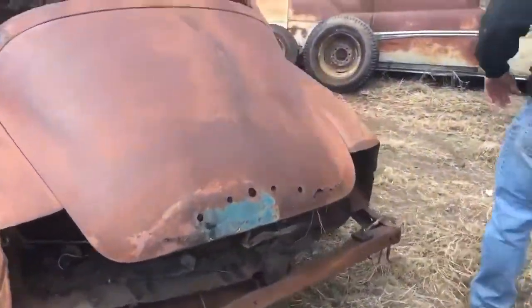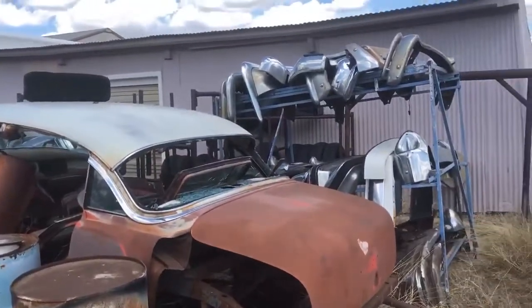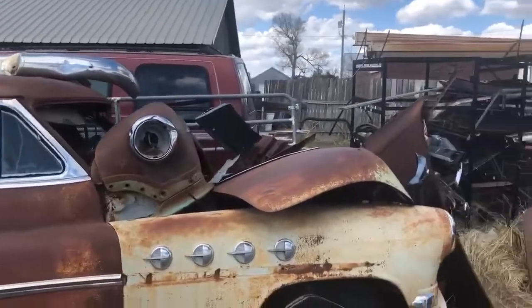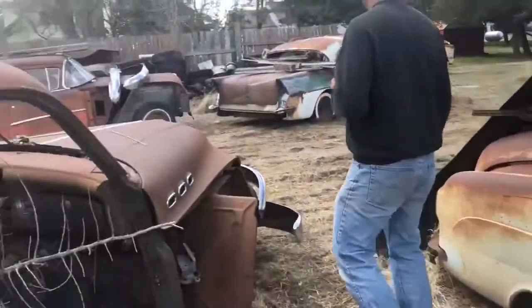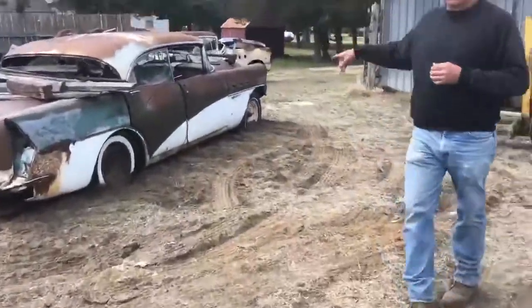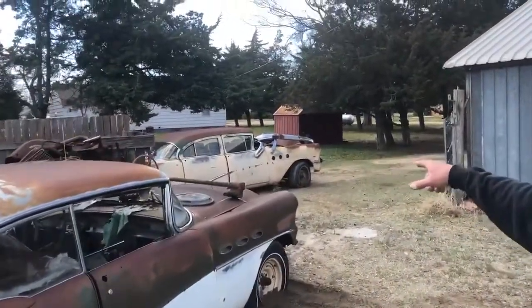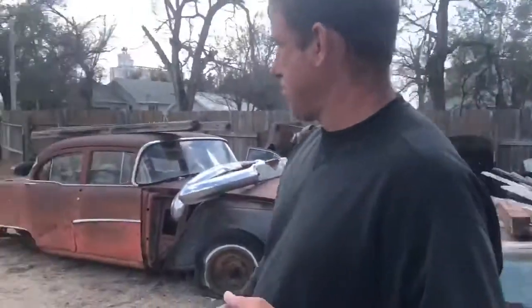Coming on back around this way, we've got a 55 Super. Obviously lots of bumpers, lots of other parts that have to get hauled in too. Got another 52 Roadmaster 4-door. And coming out here, we've got a 56 Special 4-door hardtop. And sitting out there ready to load, we've got another 55 Buick Special. So we're going to be backing in and sucking that one on here in a little bit, taking it in with us, and keep rolling. Got a long ways to go.